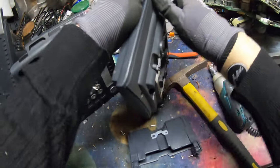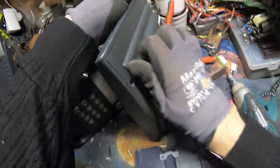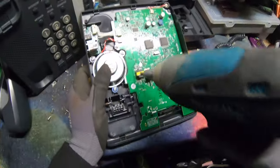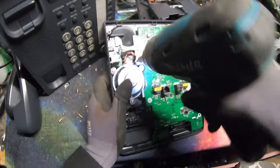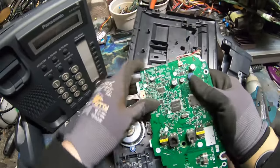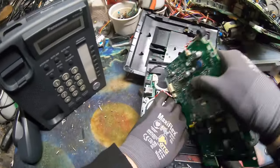There was a man who had a dog. Now I've got nothing to grab onto. So here we go. You see, quick. Three screws and you're done.